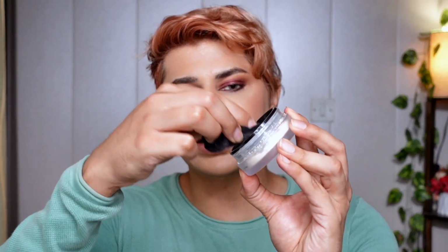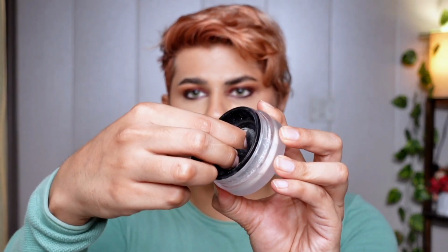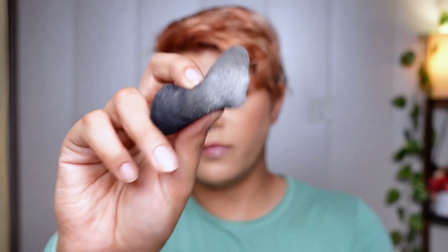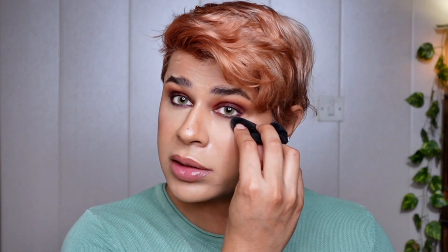I mostly use this powder to set under the eyes because the amount I get is quite low for the price I'm paying. The only thing I don't like about this powder is that it comes with this sort of sifter. Even though it gives a nice coating on the powder puff, sometimes I really feel psychologically that I have not picked up any product on this makeup puff.